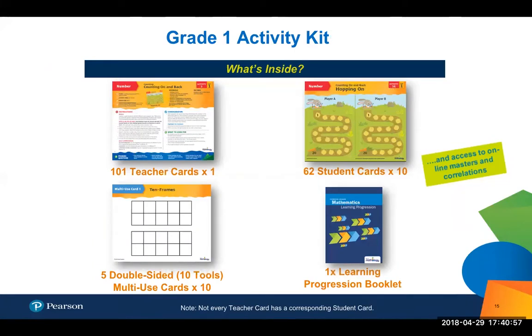You'll find that there are 5 double-sided multi-use cards times 10, and these are cards such as the 10-frame card you see there that are used every day. Inside one of the boxes is also our Pearson Canada Learning Progression, and that acts as a really great way to start looking at your activity kit and seeing where your students are and where they need to go next.